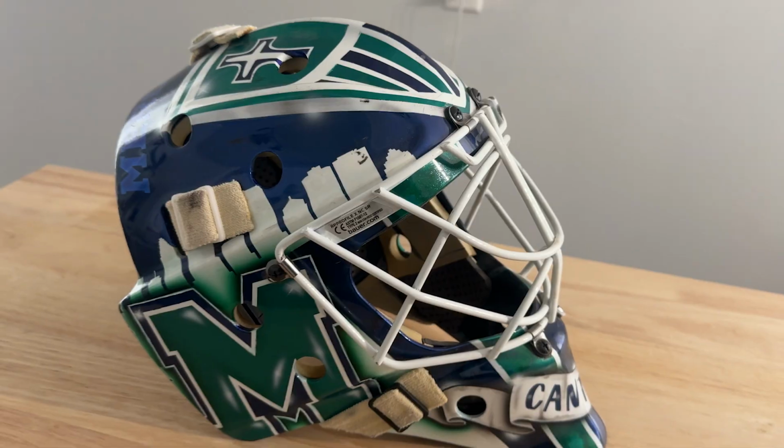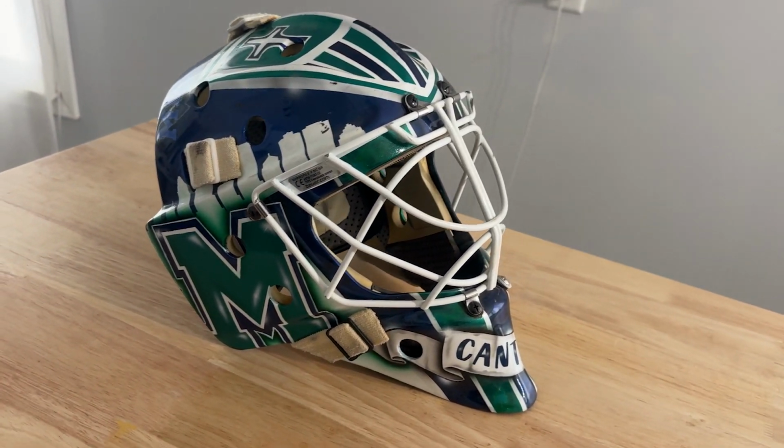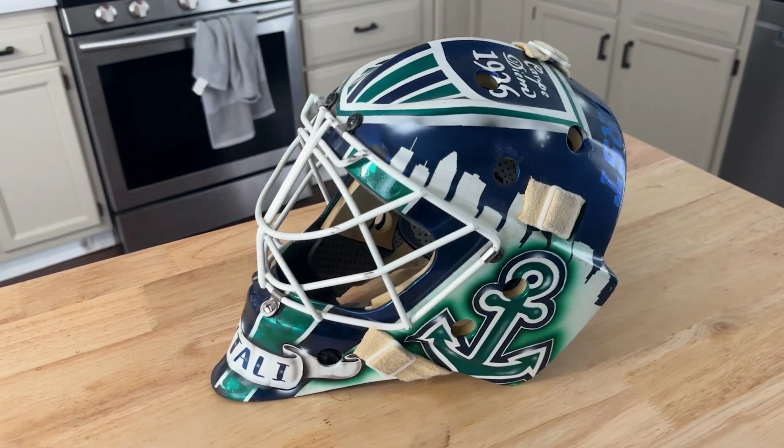On the right side, we have the M for Mercyhurst University. We were the Lakers, so I put an anchor on the other side. Again, keeping it super simple. And at the bottom, I got a banner with my last name.